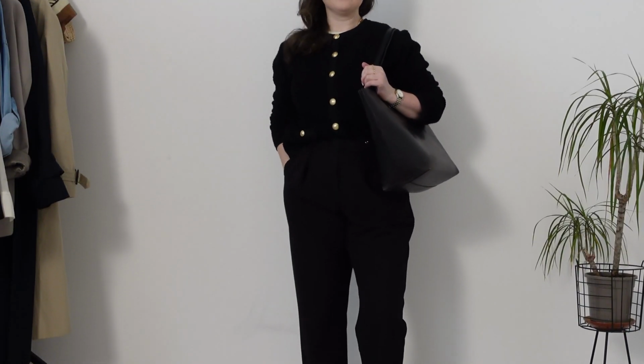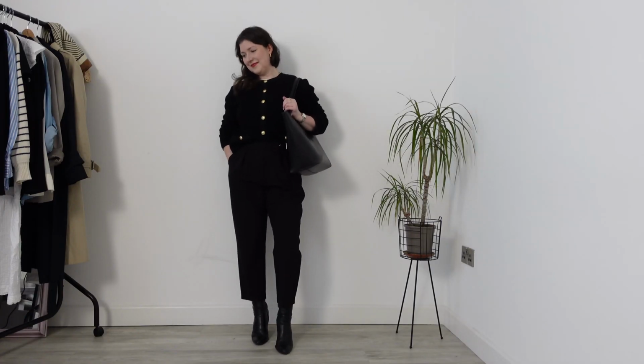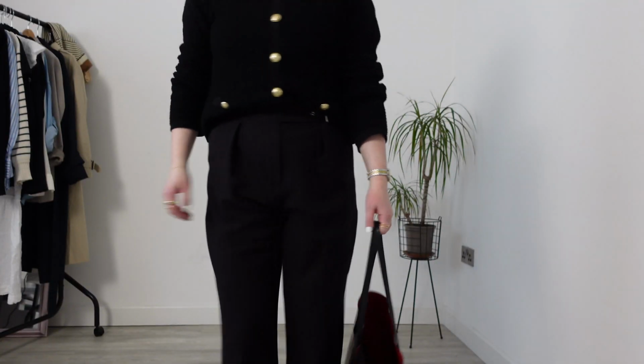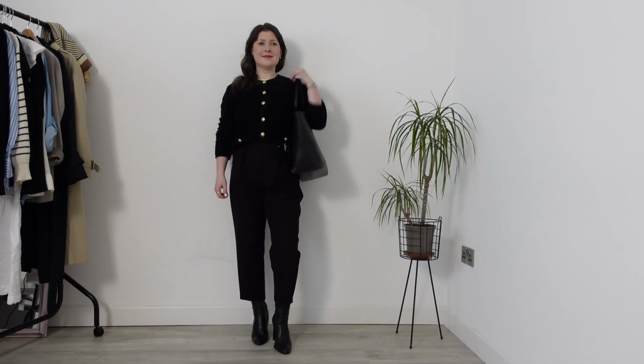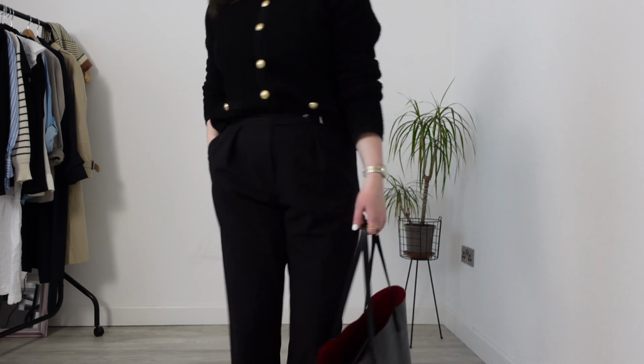And on the top then, I've added this beautiful cropped cardigan from Massimo Dutti. This is a new buy that I've bought this spring, and I absolutely love how these Chanel-esque cropped jackets and cardigans are having a major moment. They're such a classic, so there's something I like to call a timeless trend. They're a very good investment in your wardrobe, I believe, so that's why I bought the one from Massimo Dutti. And I love the gold buttons on this cardigan, it just makes it look very luxe.